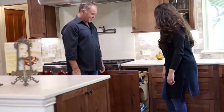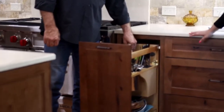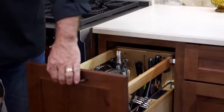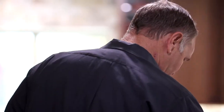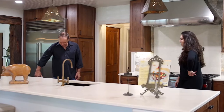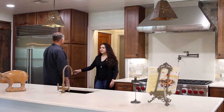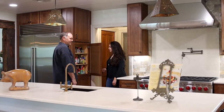come look at this. Sometimes we forget the knife block. Check out this knife block. So, isn't that awesome? And the panel on the ice maker makes it just completely disappear. I didn't even know that it was there. Yeah. And then we made use of every single spot. Sure did.